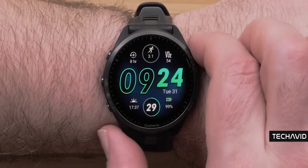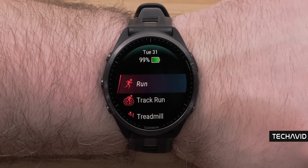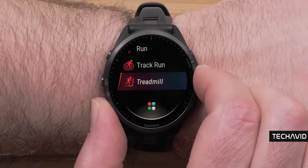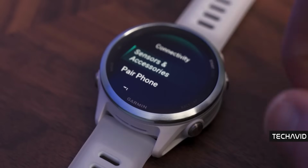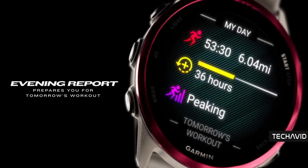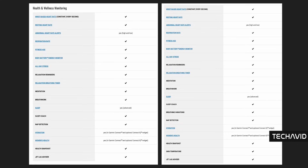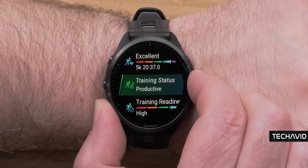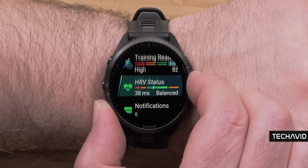Training-wise, both are stacked, but the 965 still has a bit of an edge with things like real-time stamina, endurance score, hill score, and more. The 570 counters with new features like skin temperature tracking and an evening report that gives you a quick rundown of how your day and night went. Nice touch for health-focused folks. Neither the Garmin Forerunner 965 nor the 570 has ECG, even though the 570's Elevate Gen 5 heart rate sensor could technically handle it. When it comes to sport modes, both watches are stacked with options, but the Forerunner 965 still has the upper hand overall.